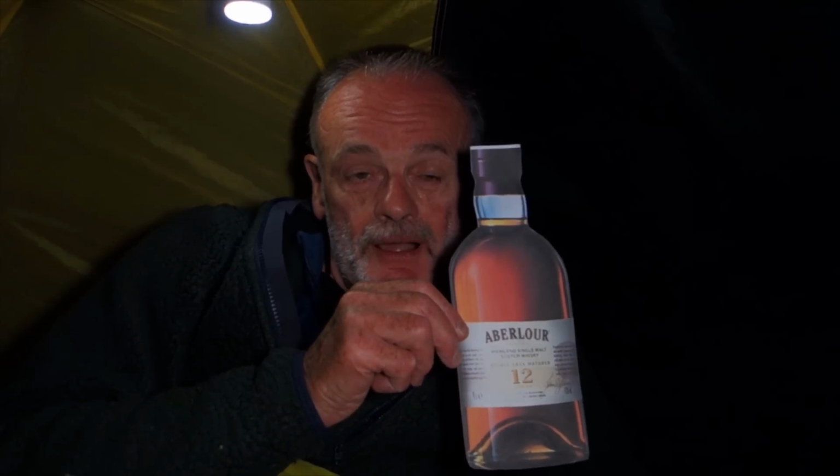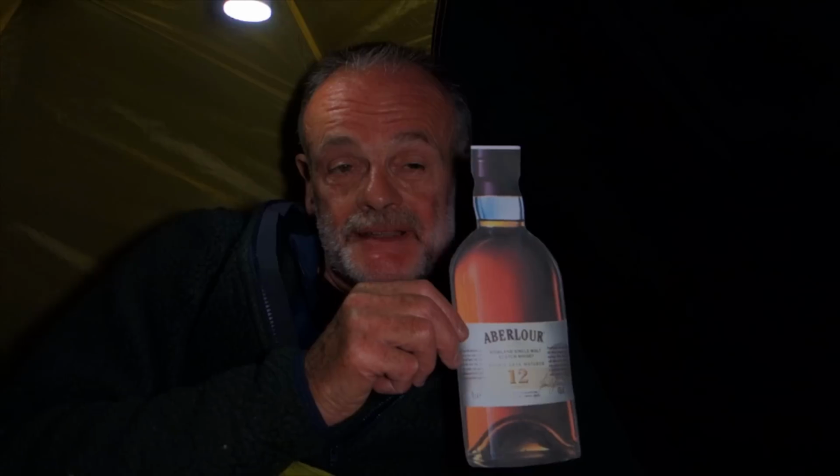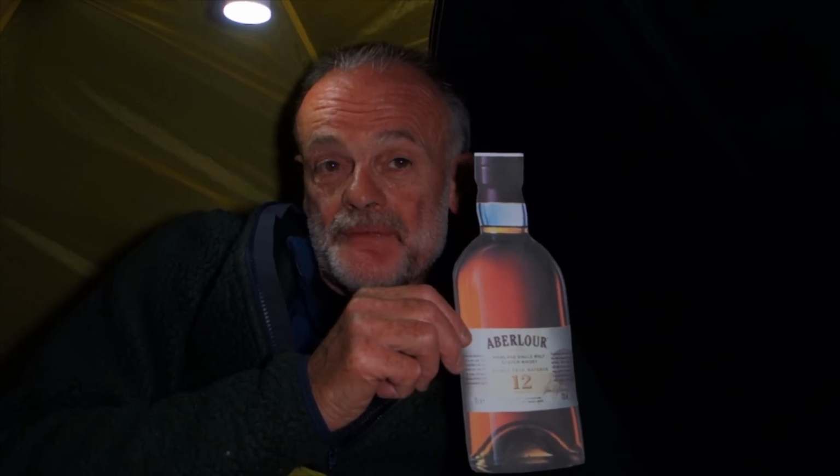Well, it's that time in the evening where we settle down in the tent and put the world to rights. Usually helped with a little wee dram, and tonight we've got Aberlour 12-year-old sherry cask malt. One of my favourites. In fact, my very favourite whiskey.